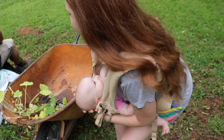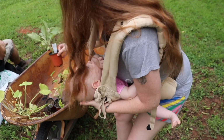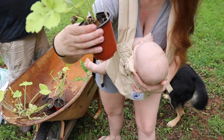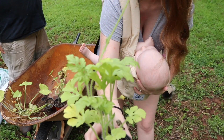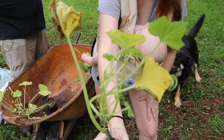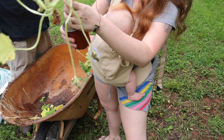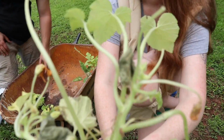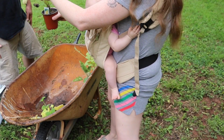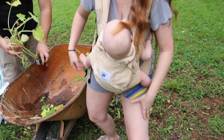I'm gonna show y'all each individual plant that we got. This is the eggplant. This is the black diamond watermelon. I believe this is another, is this a squash? Yeah, the last two are squash. This is a squash. And then this is a yellow straight neck squash plant. So these got to be planted or they're gonna die, if it's not too late already. Could be too late.